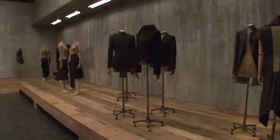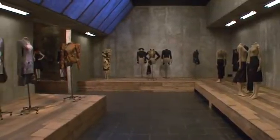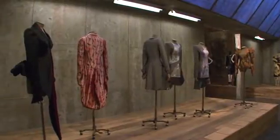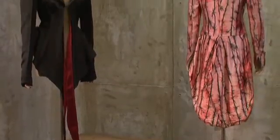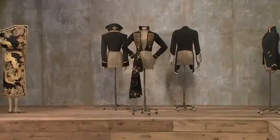The first gallery you enter is called The Romantic Mind, which is made out of concrete. In a way, it reflects the rawness of some of the clothes you see in the particular space, inspired by McQueen's first atelier in Hoxton Square, where McQueen established his house.